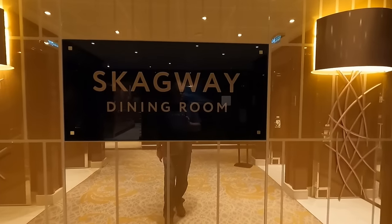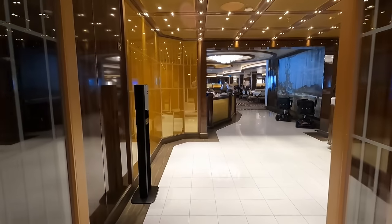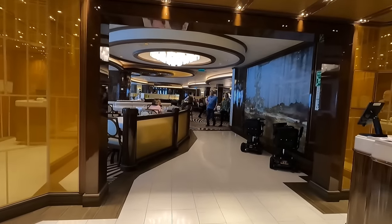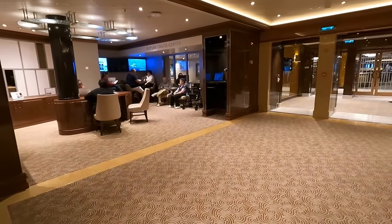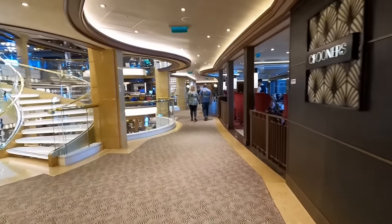Behind the piazza on deck 6 is the Skagway main dining room. It was one of three main dining rooms on the ship. And finally on deck 6, headed forward from the Skagway dining room, on the starboard side is the Crooner's Bar.